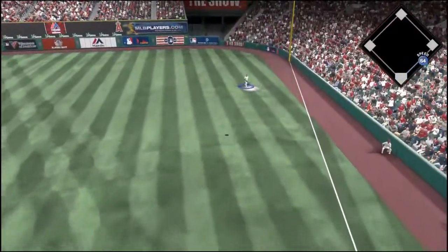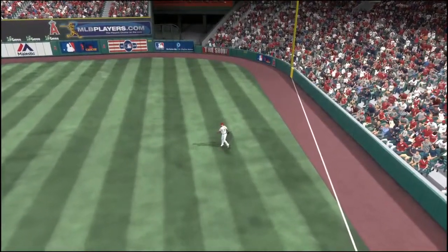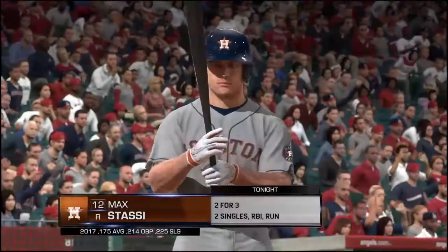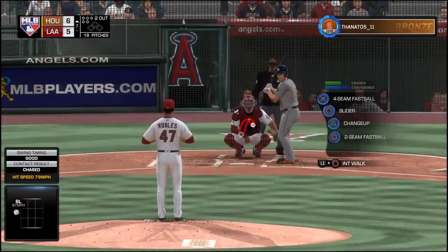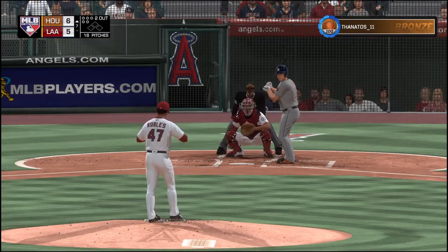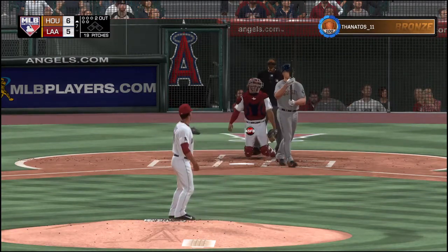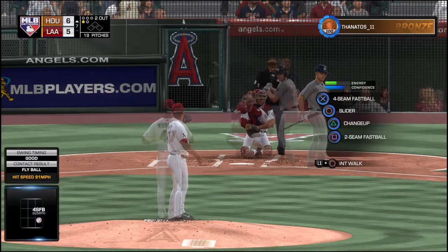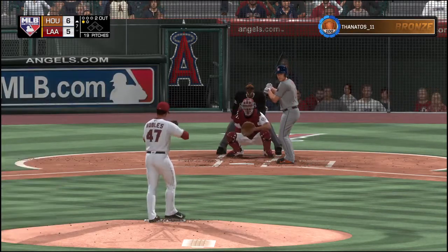And the 0-1 is lifted in the air out to right. Calhoun will drift over to his left a few steps as he takes it for the second out. Up next for the Astros, ready for another shot now, Max Stassi. 2 hits in 3 at-bats for him in this one. Hit well down the left field line, but back into the crowd foul. Bases are empty here with 2 men out.